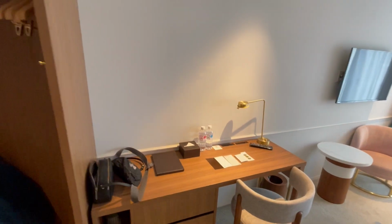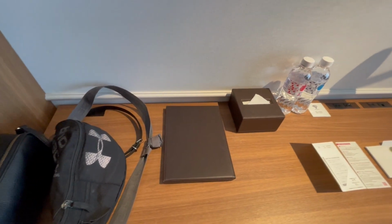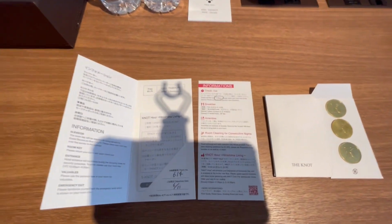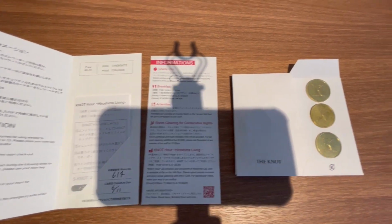Right over there we have a desk. It's really a proper sized desk, so very handy if you need to do some work. There's also some information on the hotel. For example, they do not do daily housekeeping for free. They'll only empty the bins and change the towel if you request that. And if you want more room cleaning, you have to pay an additional charge.